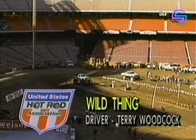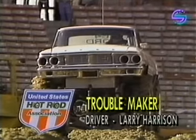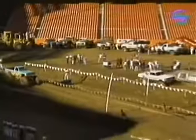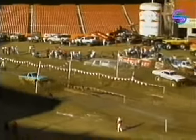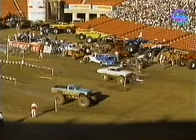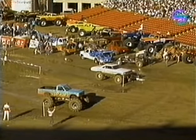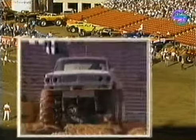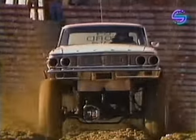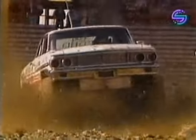Woodcock driving the Wild Thing entry. How about a 1964 Ford Galaxy for Larry Harrison and the Troublemaker? The 64 Galaxy gets to the finish line way ahead of Harrison. But elapsed time, remember, is what advances a driver to the semifinal round. The big Galaxy really churning. 55-inch tall tires. Look at this starting line launch. Over 7,000 pounds of 64 Ford with Ford wedge power underneath.